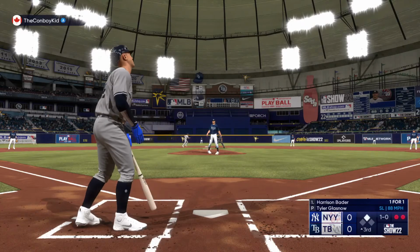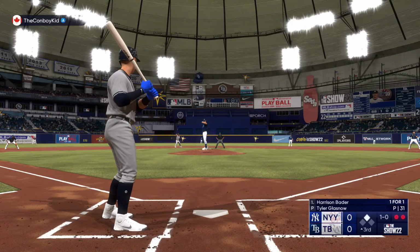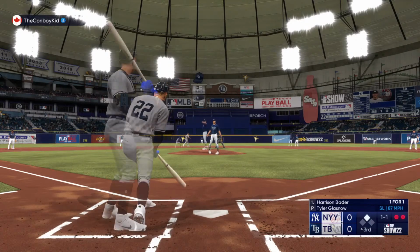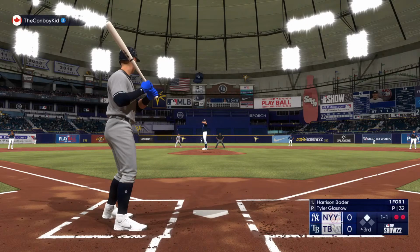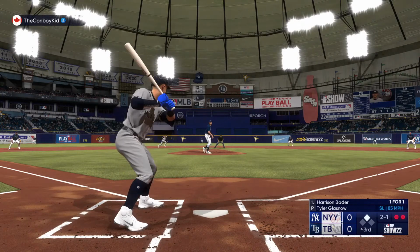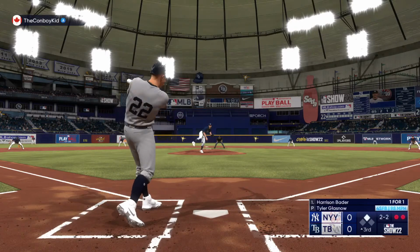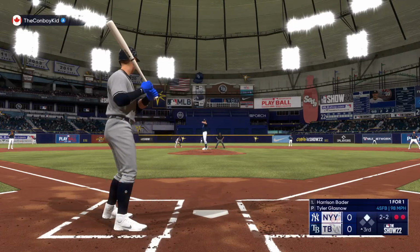First pitch doesn't find the zone. Out front with the swing, and that is strike one. Next offering misses, and it's 2-1. Really good check swing right there. So difficult to hold off on the slider from a same-side thrower. Very difficult to pick up the release point. Swing and a miss. That is strike two.